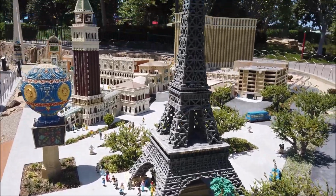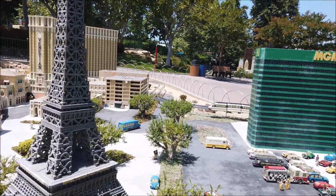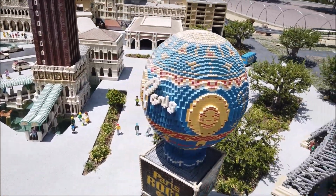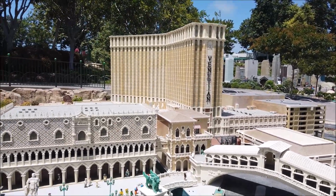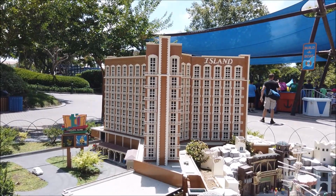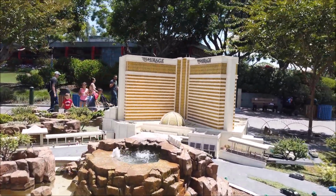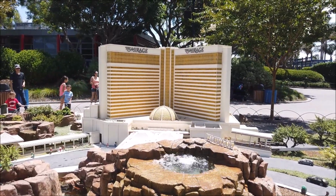Eiffel Tower Restaurant. You see they got a monorail in the back. I feel like it's something that would be normally moving. Look at this. Treasure Island. Ooh, I don't think any fountains go that high at the Mirage.